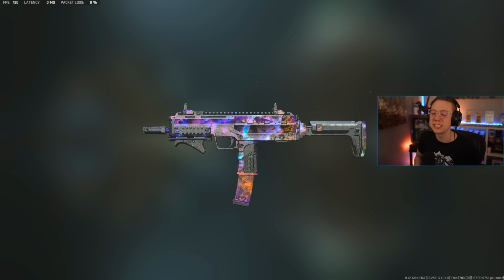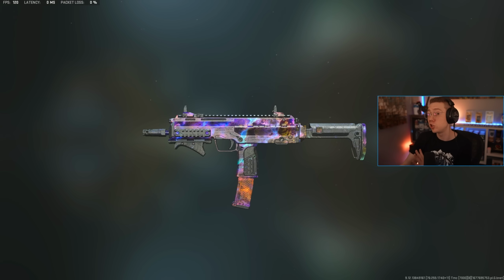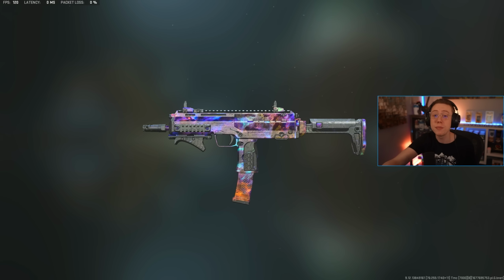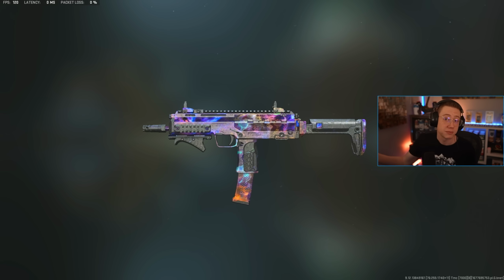Let's start first with the MP7. I think this is really the ultimate number 2 option for TTK. P90 is really that number 1. It really comes down to preference though. If you're going to land more shots with the MP7, you think, versus the P90, this might be the better choice.